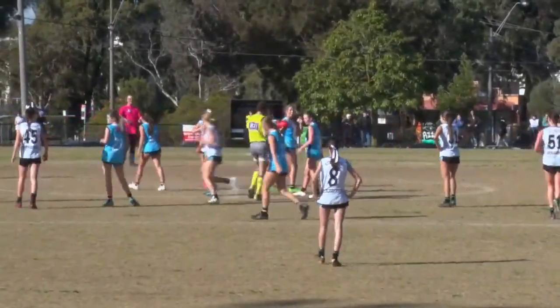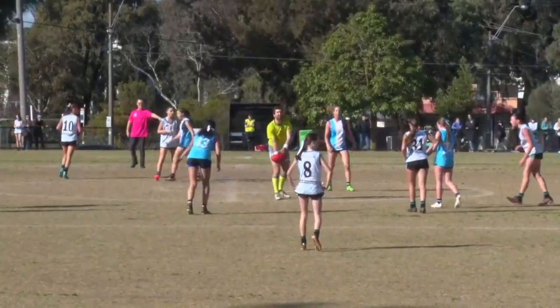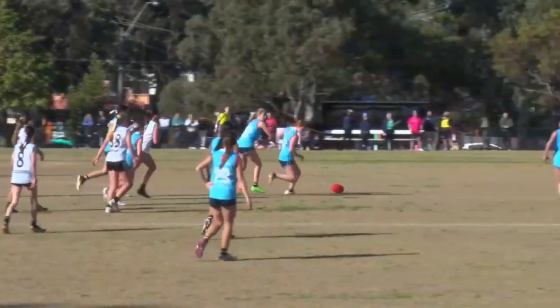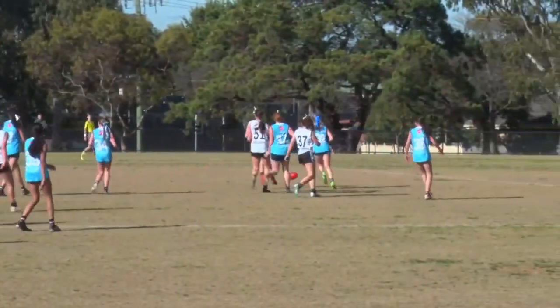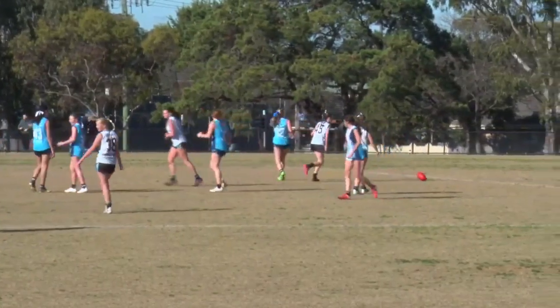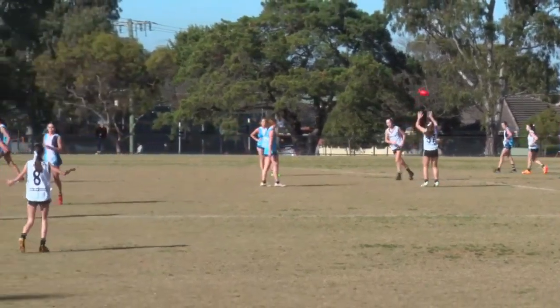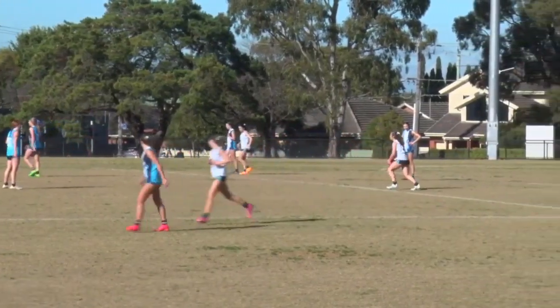So precious minutes ticked off the clock here from a South Metro Junior perspective. Good even ruck contest once again. They've been good at that all day so far. Head over the top of the football there. Although it's in danger in the end there against Fleur Wilson. A free kick will go to her opposing 37 in Nolan.